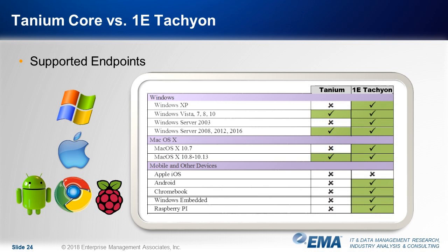organizations. Our evaluation indicated strong support for Microsoft Windows with both platforms, which is really not much of a surprise considering that Windows still continues to vastly dominate the enterprise PC market. However, Tanium has apparently discontinued support for legacy OS editions, including Windows XP and Windows Server 2003. Tachyon, therefore, will likely find a more welcome audience in the few organizations that still support these older Windows versions to support legacy custom-built applications.